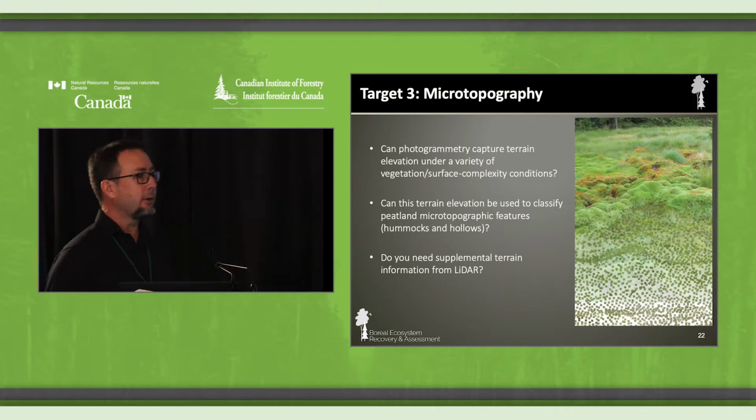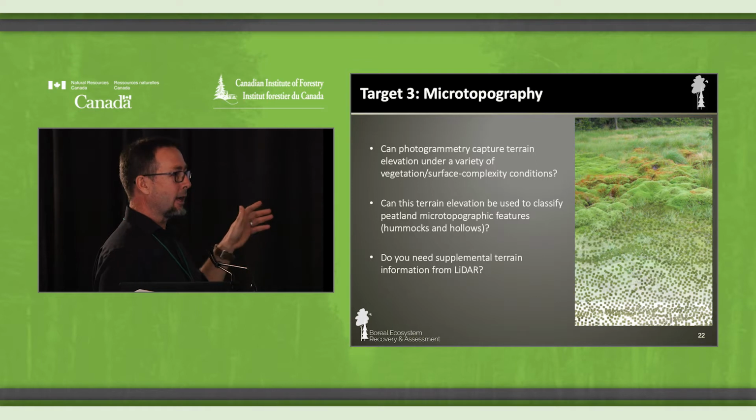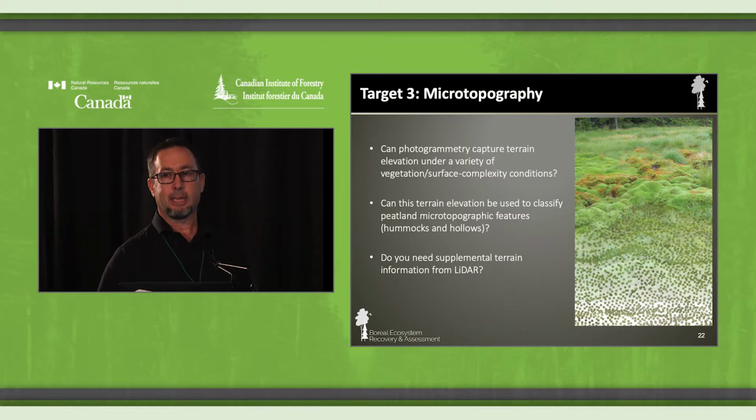I want to move on, though, into things that you might not have thought of when it comes to using this type of technology. So, doing things that even the boots on the ground people can't do. Microtopography, for example. A lot of the boreal forest is made up of peatlands, where this pattern of hummocks and hollows is a very important part of the landscape. So when you're trying to restore things, you need to account for that hummock and hollow landscape.